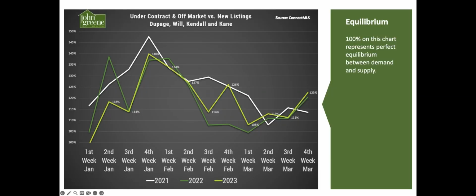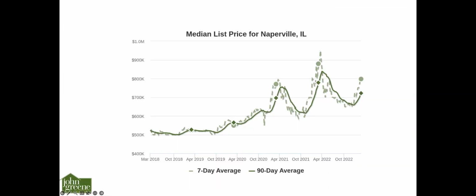And then we add in our off-market listings here to see the full impact on the market of what's coming versus what's leaving. And you can see here, same trend: demand simply outpacing supply. So what does all that mean?